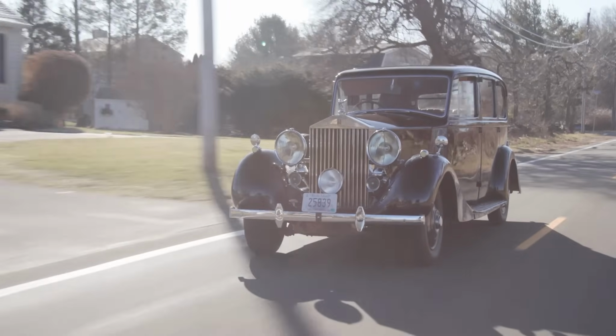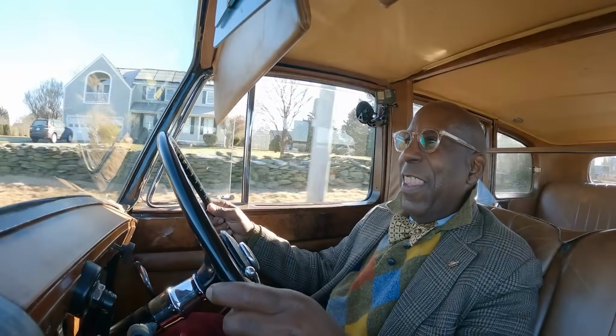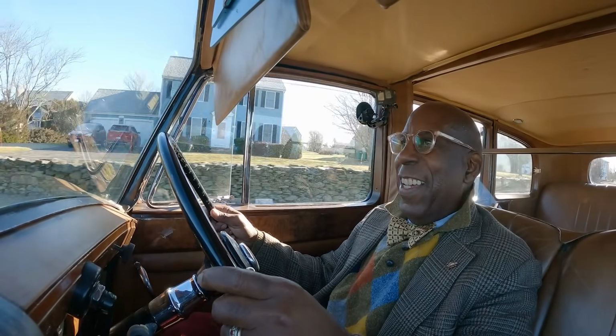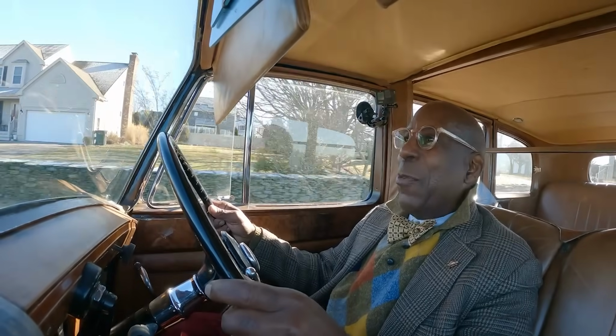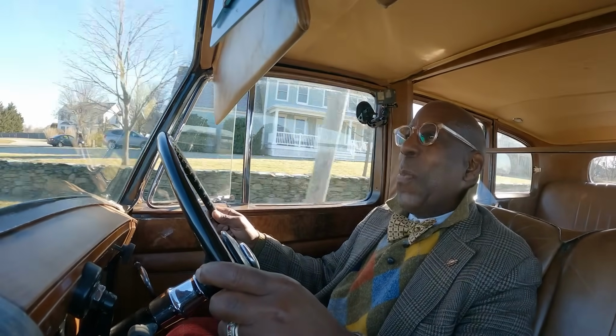You can just see as we pass by this beautiful farm, we're driving through the British farmland to go to the country estate of the original owner of this Wraith. It feels very much at home here on these roads and in 2024. This is a wonderful spirit.